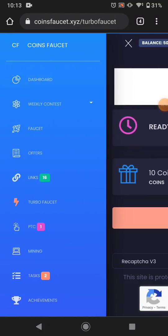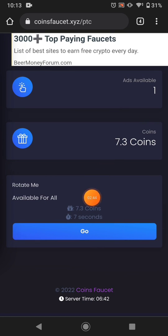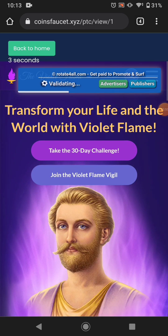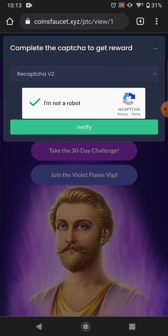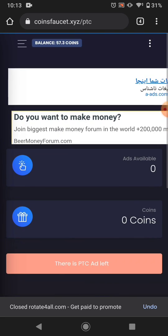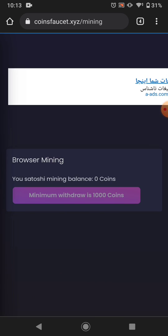Okay, and the next way is PTC ads. The PTC ads are another best way you can claim, but right now this website has only one advertisement. Why? Because it's a brand new website. This website doesn't have many advertisements. Okay, just after watching, solve a captcha and click verify, and you can see this website paid money into my balance.